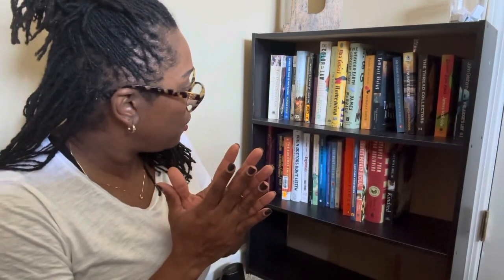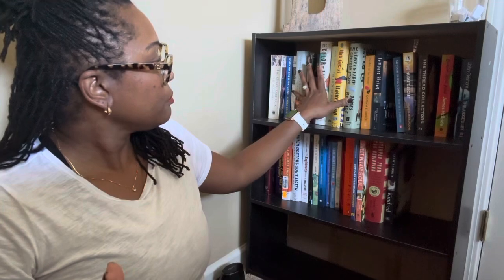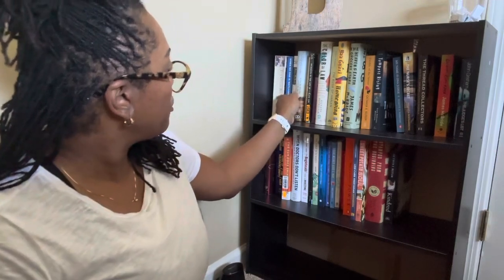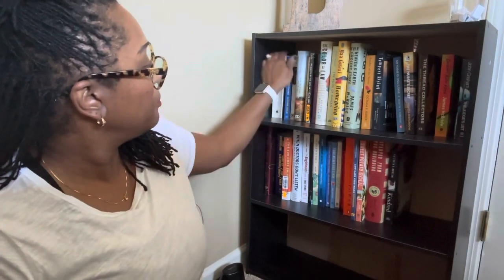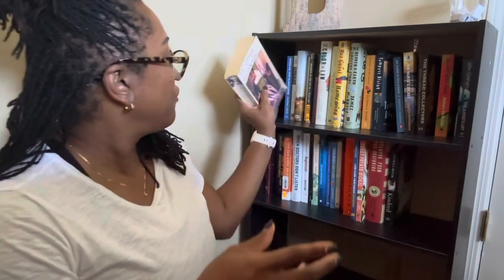Okay, all right, so let's just make this first shelf historical fiction because that is my favorite genre. And so I'm going to leave the other Boiling Girl on this shelf because this is technically historical fiction.